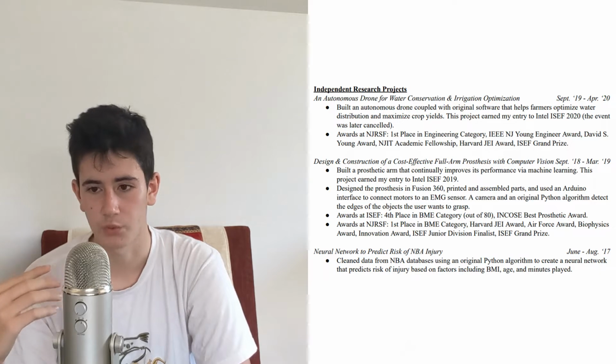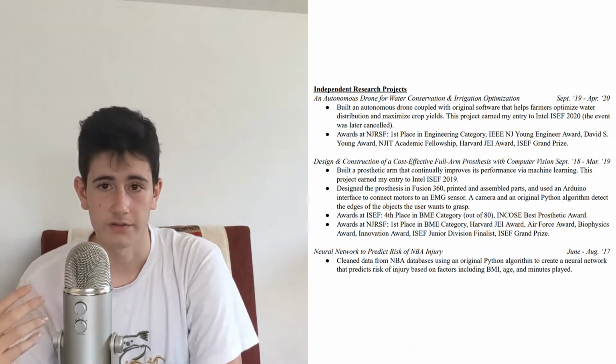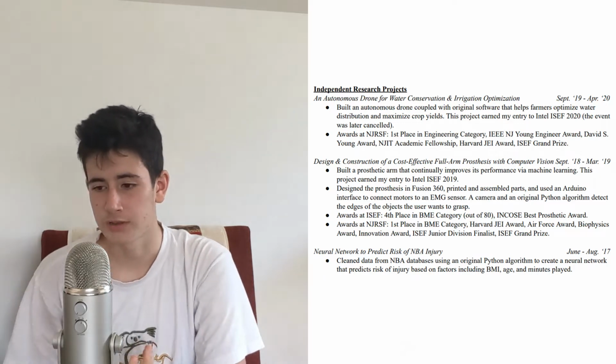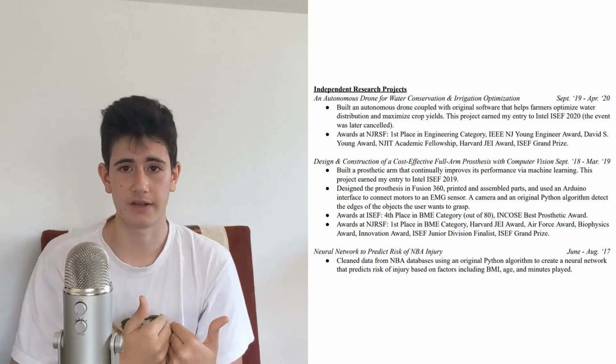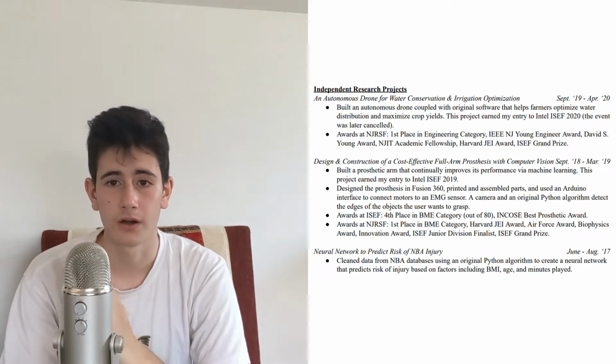The middle project is my first actual research project, which is called Design and Construction of a Cost-Effective Full Arm Prosthesis with Computer Vision. I did that September 18th to March 19th, and in that project, I built a prosthetic arm that uses electromyography, which is a method of capturing muscle input, and machine learning through computer vision to actually fit a prosthetic arm to any user.